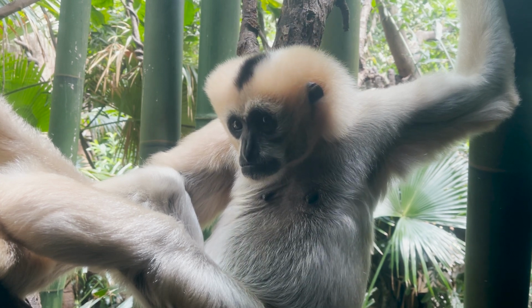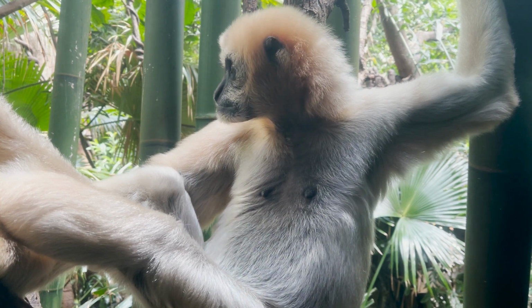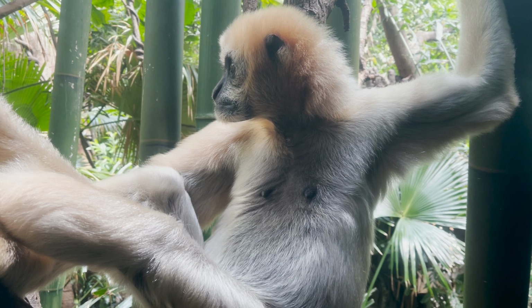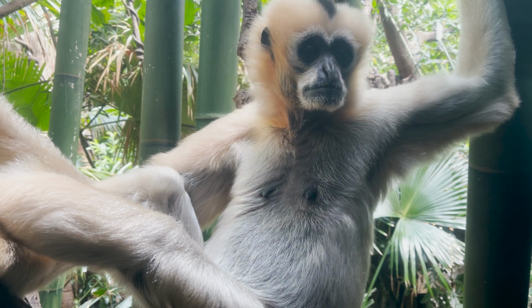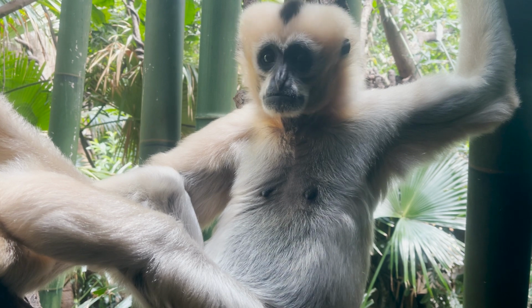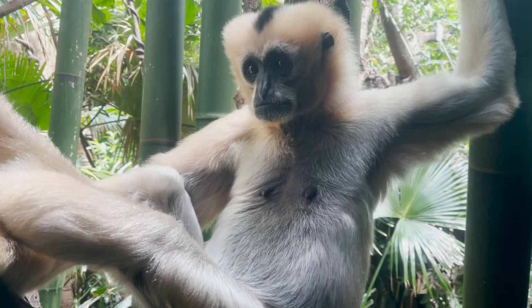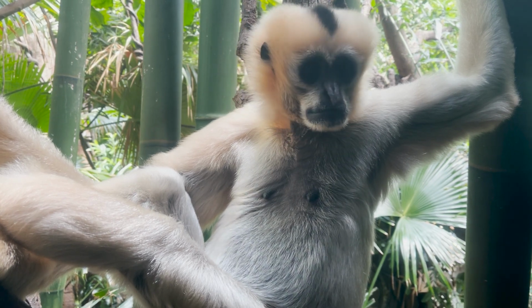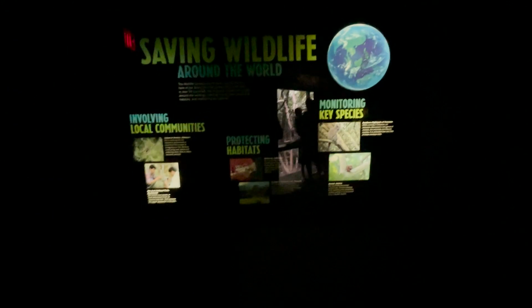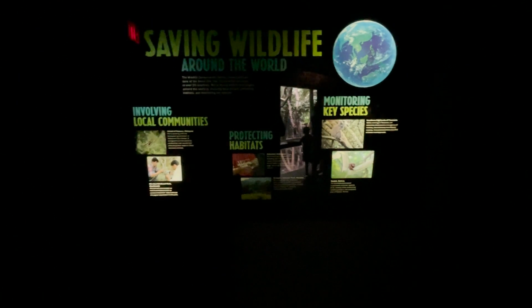This female was interested in the crowds and was probably interested in my phone that I used to record her. Also, there are over 20 different species of gibbons. If you want to learn more about gibbons, please refer to my Himalayan passage at the Chattanooga Zoo Tour. Another display showcases the zoo's conservation efforts in rainforests around the world.